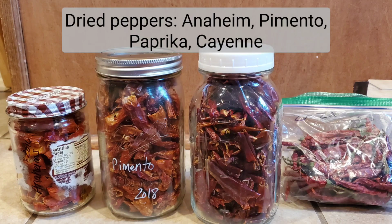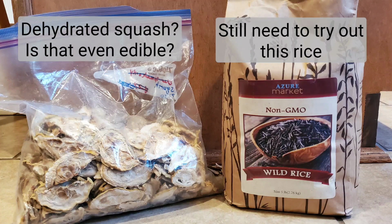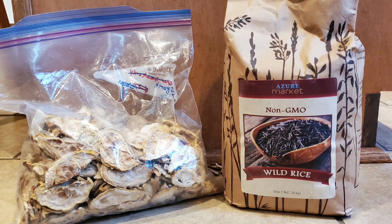I need to go through there and pull out any canned foods or dehydrated foods that are older than 2022 and try to get them used up in the next couple weeks. I'm going to go for that challenge. If I don't know how to use them, I need to figure a way how to use them, such as dehydrated potatoes that I've done several years ago.